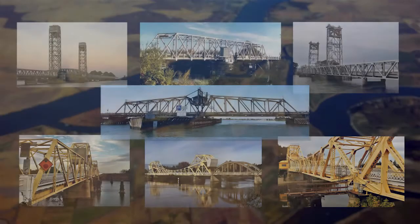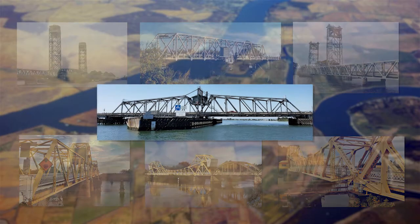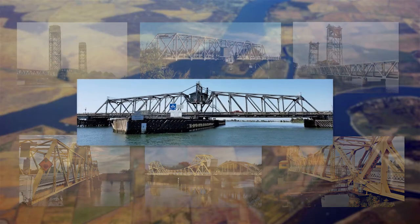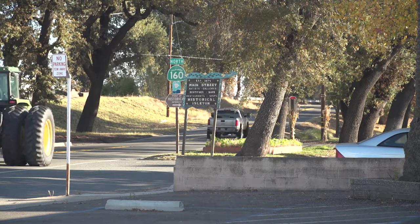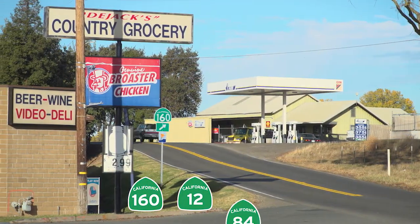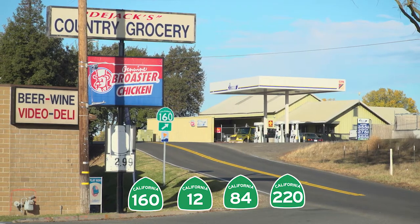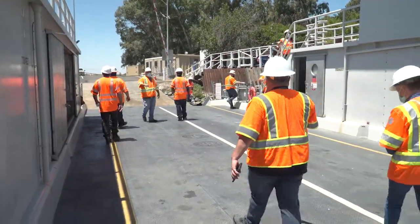The Delta bridges are owned by District 3, but are maintained and operated by District 4. The McCormick Bridge is shared between District 10 and District 4. The Rio Vista maintenance crews maintain 4 state routes: State Route 160, State Route 12, State Route 84, and State Route 220. The Real McCoy 2 is classified as an extension of SR 84.